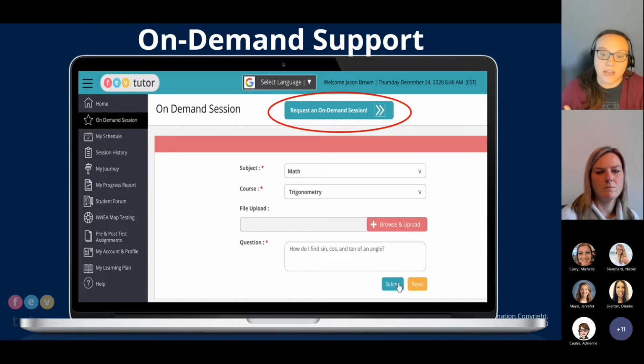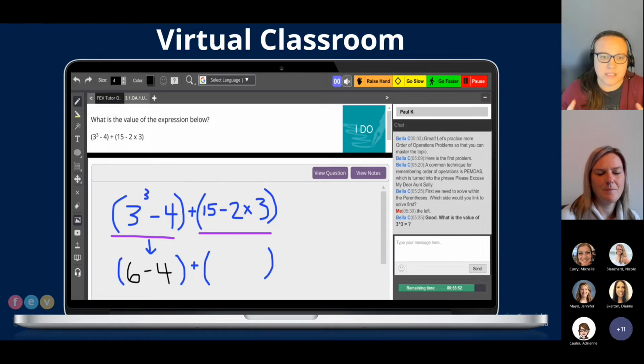For example, if I got connected to the student, I would probably be in a little bit of trouble because I don't think that I've had to find the sine, cosine, or tangent of an angle since I was in the 10th grade. So I would not be helpful for this question, but we have lots of math tutors that would be helpful to help a student in this type of on-demand session. And I think so this is what it looks like to get into a session. Again, we're going to look at a session together.